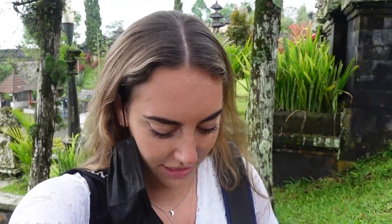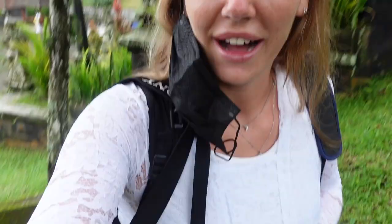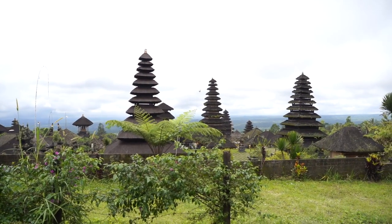Of my mask for one minute. This temple is huge and we're now climbing up. As you can see, Vishnu is already going ahead. He has a really heavy bag. I have a heavy bag as well. So we're climbing up, but as you can see in the background, we are so high up at this moment. When we were driving here, it was like we were going up all the time. Now I can feel it. I'm completely out of breath, but I think it's worth it.